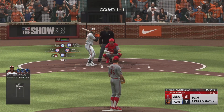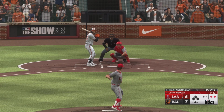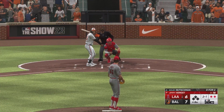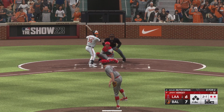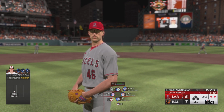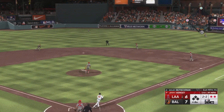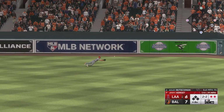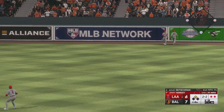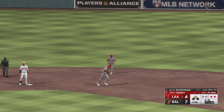So two down, and here's the catcher, Adley Rutschman. Next offering is outside. And the pitch is in for a strike. That's strike two. Now that's smacked to right center. Dives, but it falls. And now it looks like extra bases. Rutschman into second, and he's got a double. Four hits in a row, and they're really swinging it here.